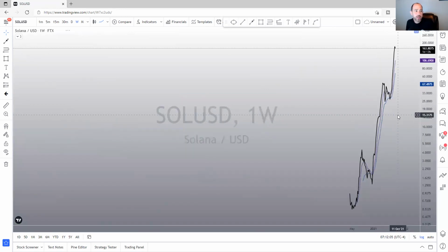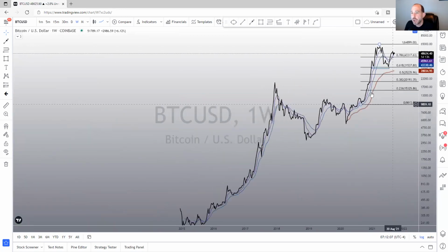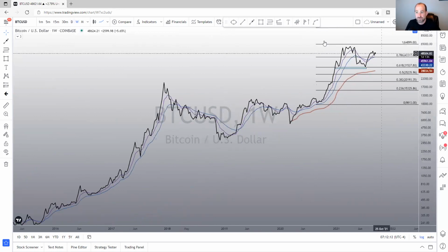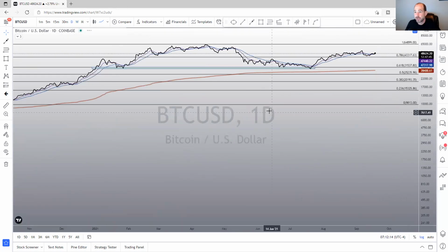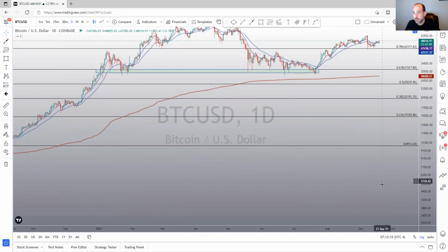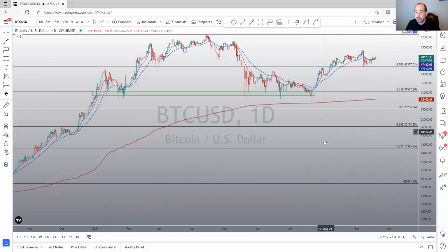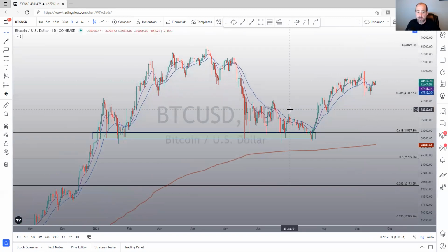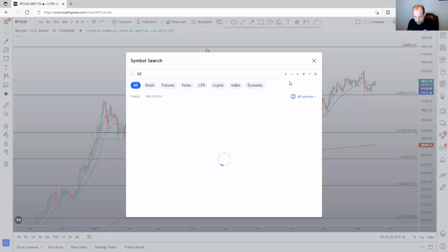Then looking at Bitcoin, I really need to redo that. This is on the weekly chart, which looks pretty good. On the daily chart, let's do bars here. It's holding up pretty well, right? There was a really good shakeout right there, then some consolidation, and now it's trying to move higher. So Bitcoin as a risk-on asset is saying risk on, right? Looks good there. So let's sum it up.